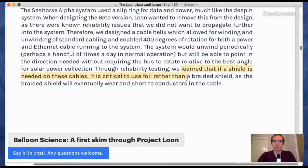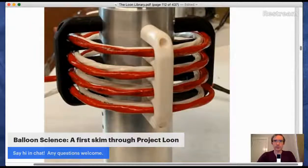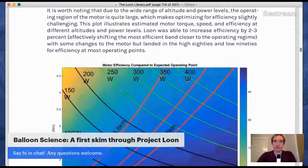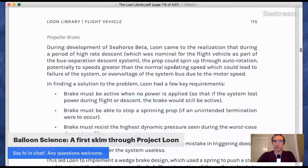Shield is needed. It's critical to use foil. Cool. We'll come back to that another time. Oh, yeah, just like a clock spring in your car. Yep. Very nice. That's really, really good data, because that's a problem, obviously, that was very resistant to solution, as it continued to be a problem for Loon to the end.